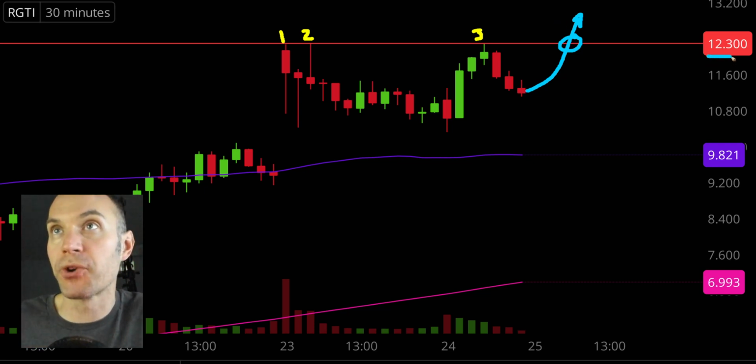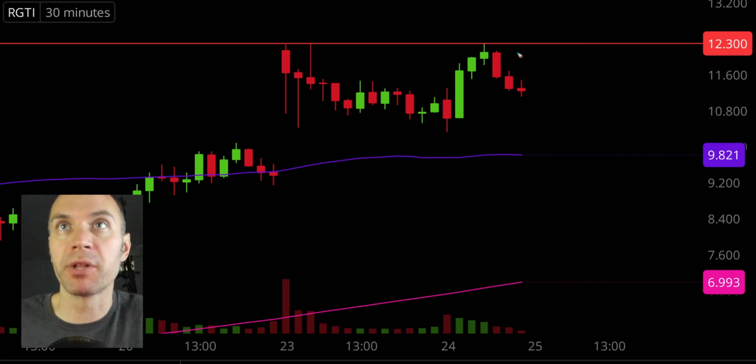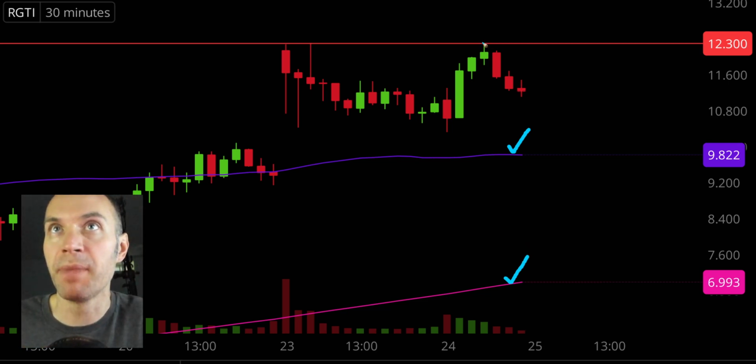So 12.30, a very interesting level headed in to, I was going to say next week, but not next week, headed into Thursday. So keep a close eye on that. And then in terms of areas of support, continue to watch that purple line there, 50-period moving average, and then the pink line down there. But in my opinion, at least by far, the most interesting dynamic, especially after today's price movement, and that rejection right there is $12.30.